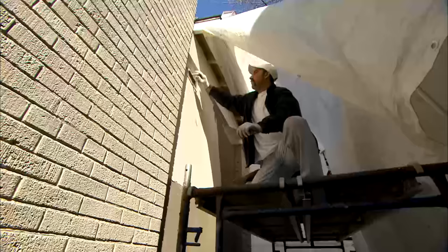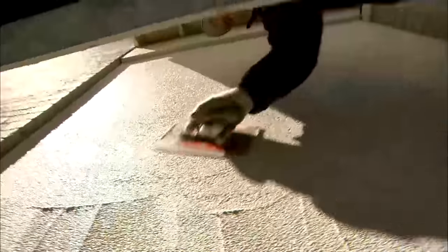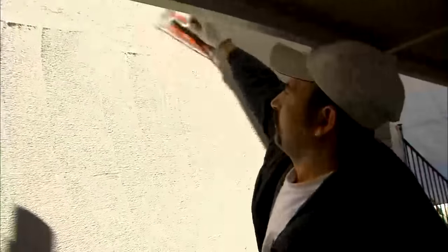We started the front walls. We've got one wall ready for finish coat. Yeah. We've got the other side ready for base coat. Excellent. So you're at three different stages here.